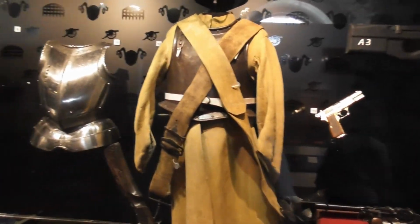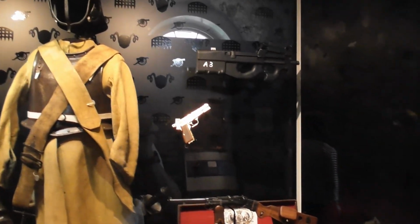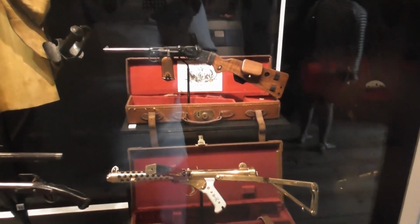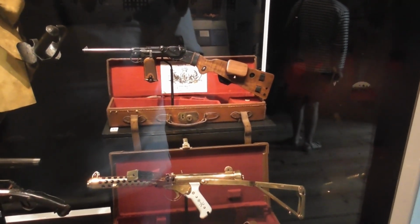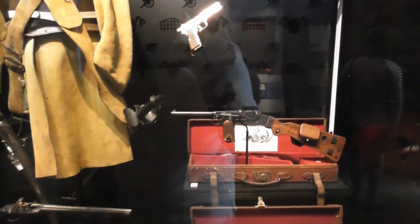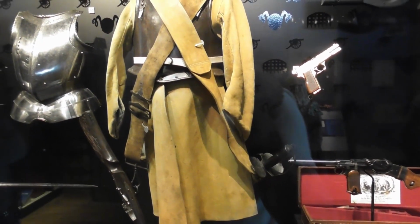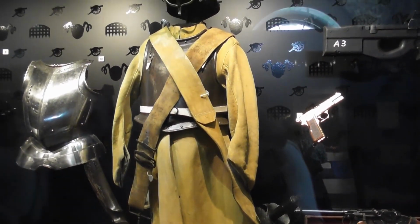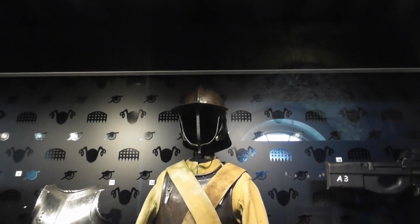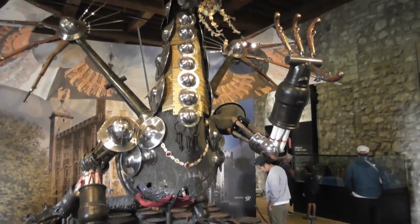The English Civil War, or the Civil War, not the English Civil War, the Civil War. We're in England, it's the Civil War. Number 15 is a gold-plated self-loading pistol. And number 13 is a gold-plated and cased submachine gun. How bizarre. Number 11 is a Harquebusier's equipment from the 17th century, which would have probably been worn by people in the Civil War. The parliamentarians.